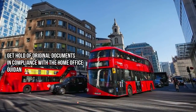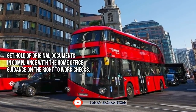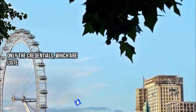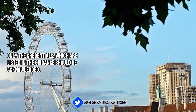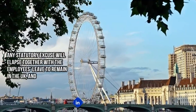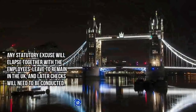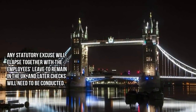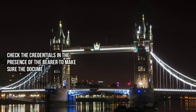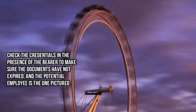Get hold of original documents in compliance with the Home Office guidance on right to work checks. Only the credentials listed in the guidance should be accepted. Any statutory excuse will lapse together with the employee's leave to remain in the UK, and later checks will need to be conducted. Check the credentials in the presence of the bearer to make sure the documents have not expired, and the potential employee is the one pictured.